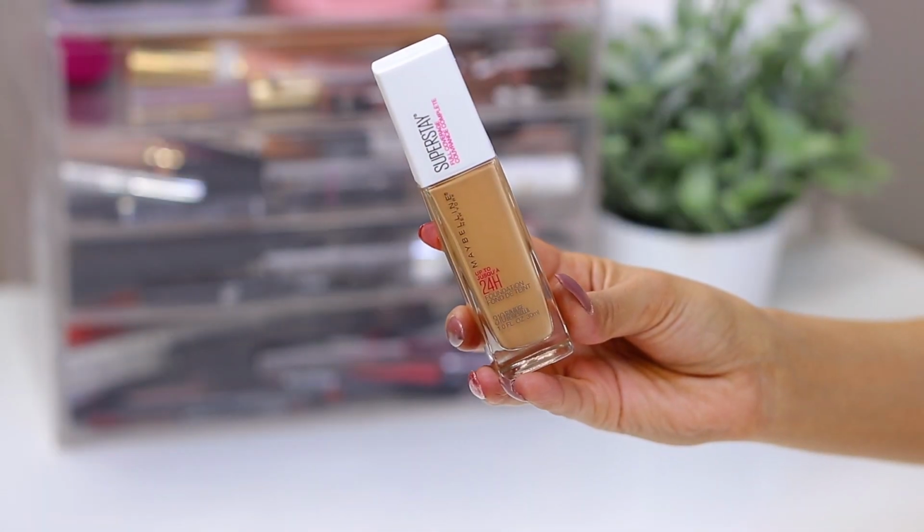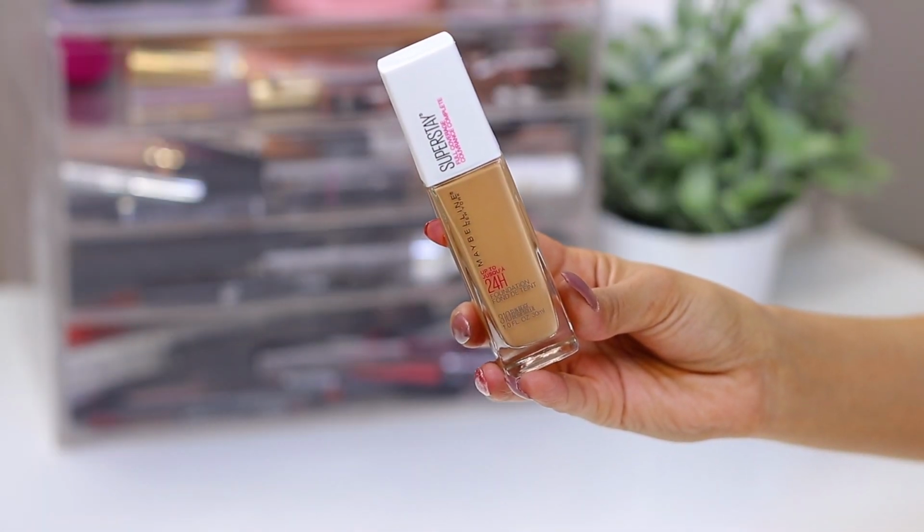The very first thing I picked up was a foundation because everybody's been raving about this foundation, so I was like, I gotta get this. This here is the Maybelline Superstay Foundation. I hope I got the right one, you guys. It's the only one I saw that I was like, I don't have it. And this here is a 24-hour foundation wear.